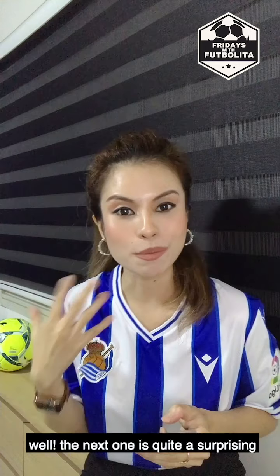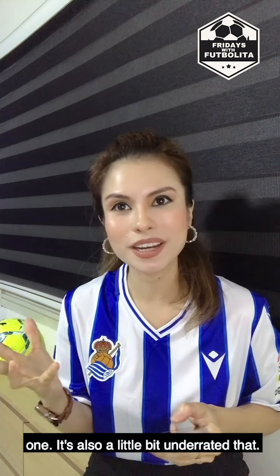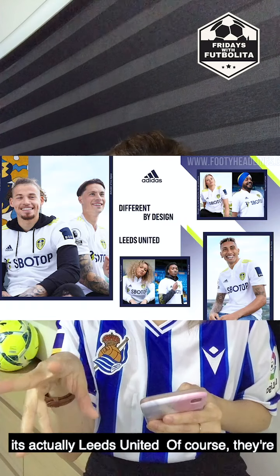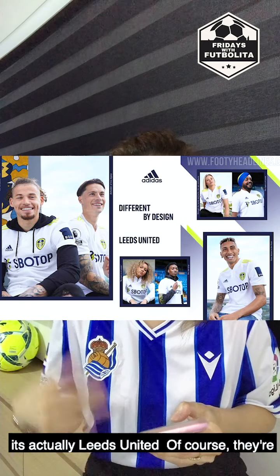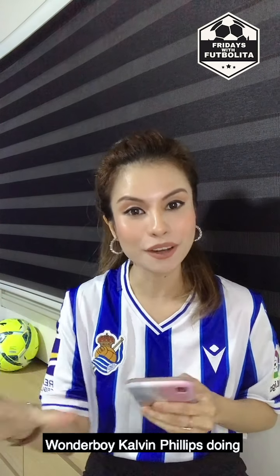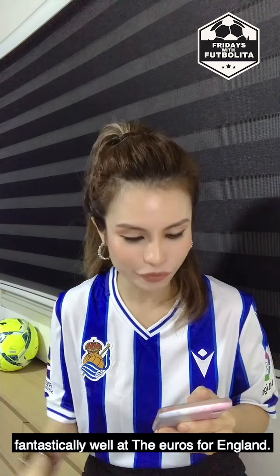The next one is quite a surprising one. It's also a little bit underrated. Maybe they're a team that people don't really talk about so much. It is actually Leeds United. Of course, they're getting a lot of traction now, especially with the new season, thanks to their wonder boy Calvin Phillips doing fantastically well at the Euros for England.